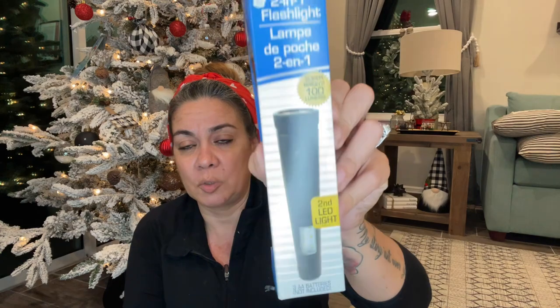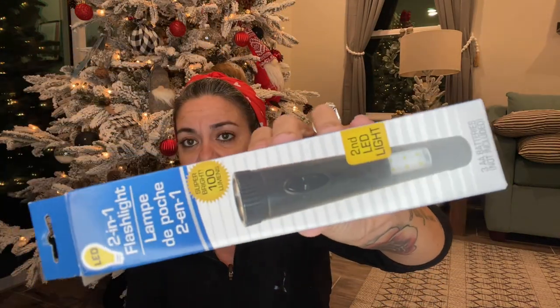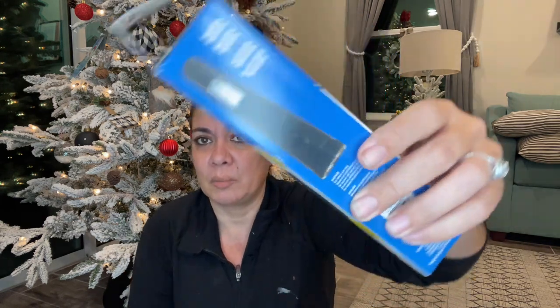And I found this. I don't know if my husband's going to need this. It says 2-in-1 flashlight, super bright, 100 lumens, second LED light. So it uses 3 AA batteries. I thought this was nice. I wish I would have found these things way before Christmas, because this would have been nice to put in my husband's stocking.